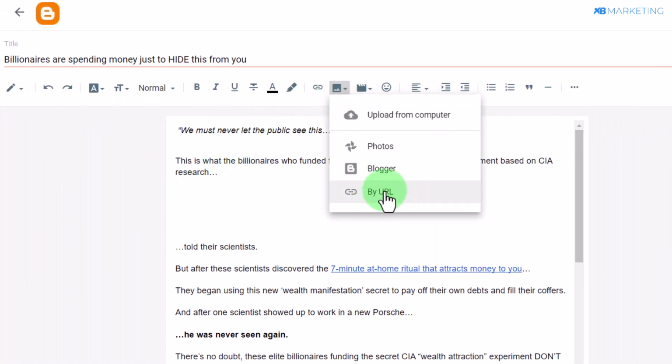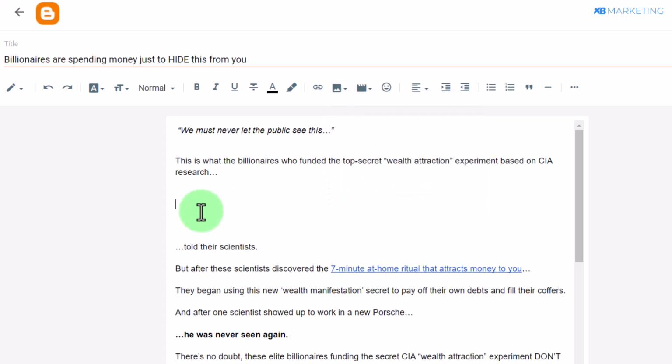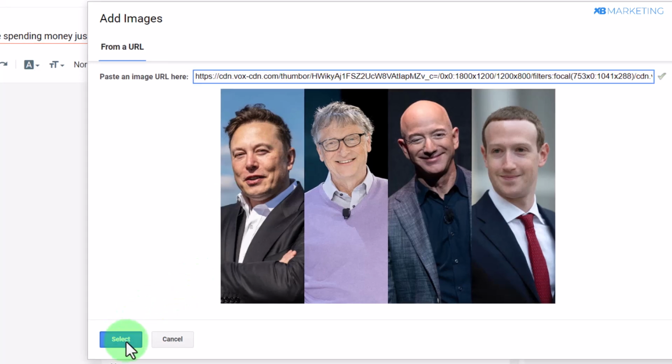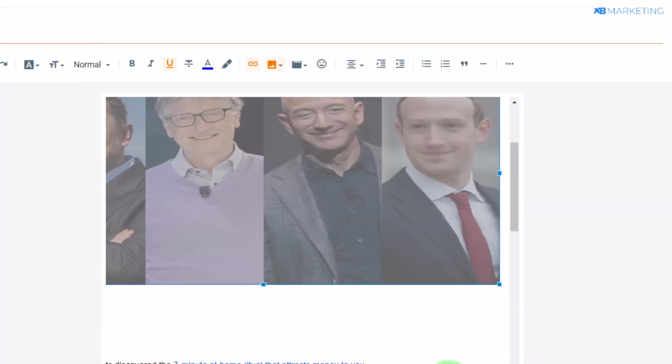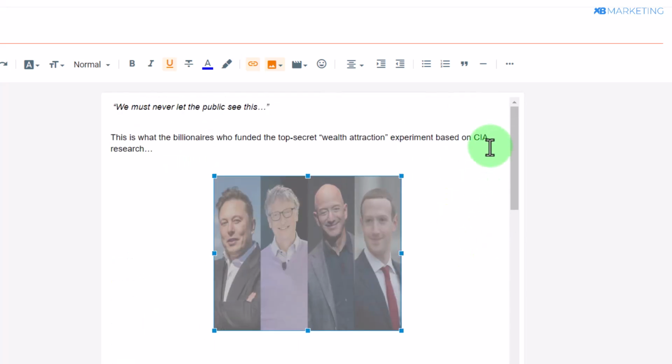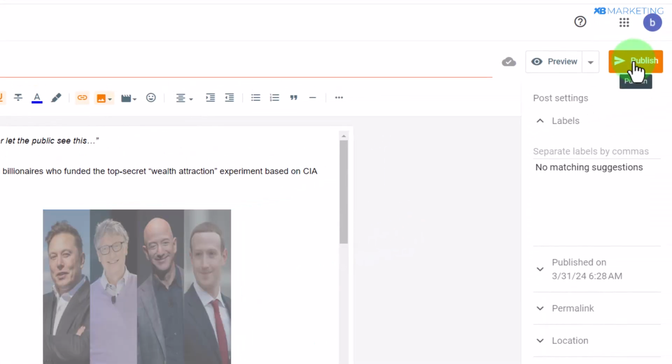So once you click on insert image, then you want to click on by URL. Once you do that, paste in the image address you just copied and click on select. Once you add the image, make sure to crop it, something like this. Then all you need to do from here is click on publish and click on confirm.